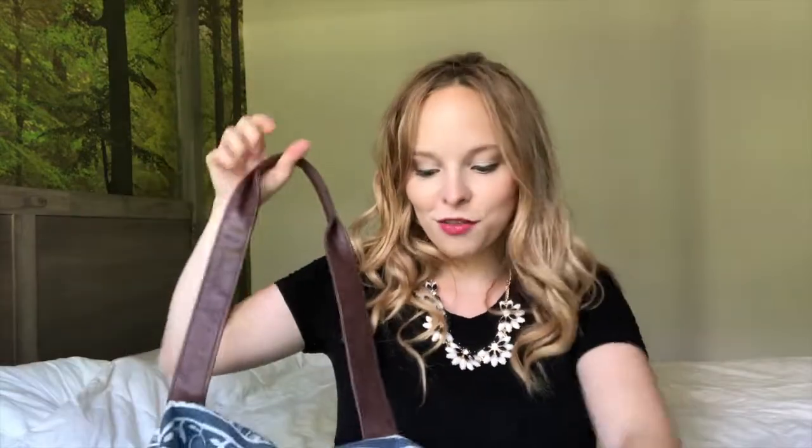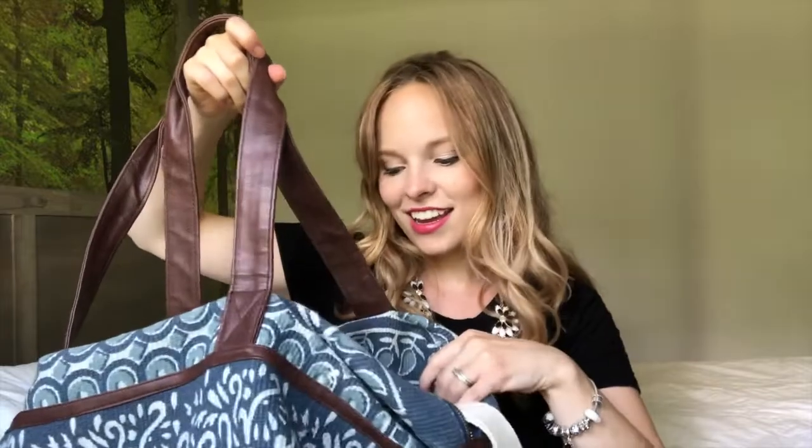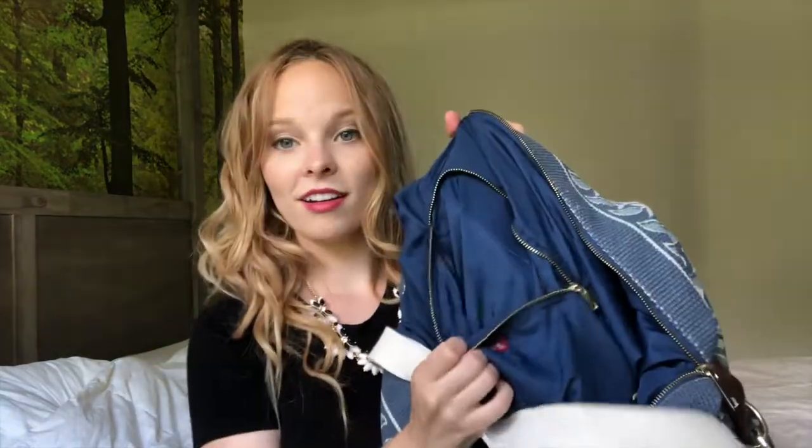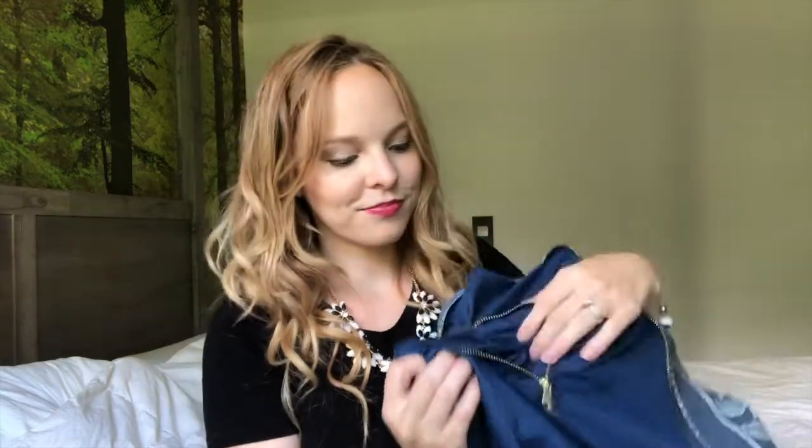This is the bag that I am using. This is the same one that I used last time. It is a duffel bag style. I like that it doesn't have a hard exterior. That way I can shove a lot of clothing into it. And it has a nice little zipper pocket for any special items, valuables, anything tiny that I wouldn't want to get lost.